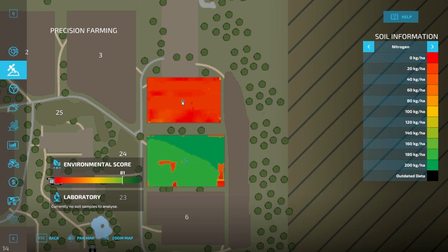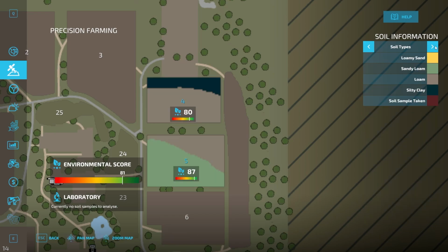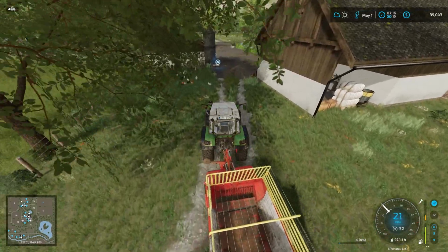Fertilizer is looking good for the respective crop types. And it looks like our values are coming up here. So that's good to see too. We're starting to hit into the green. So that means we get more money for the crops that we do produce out of there. So that's great.